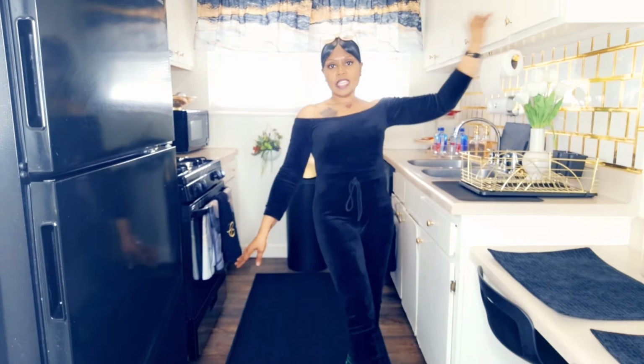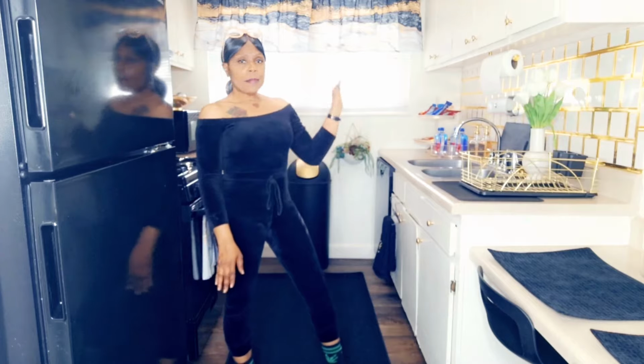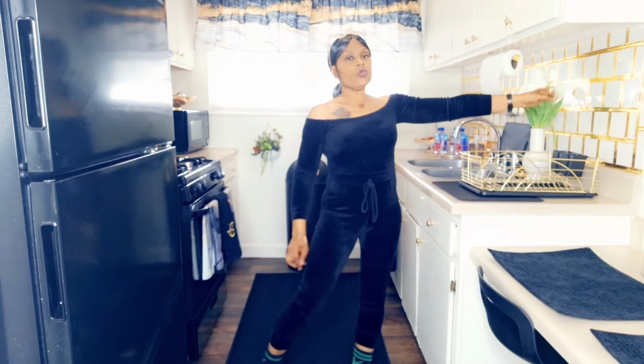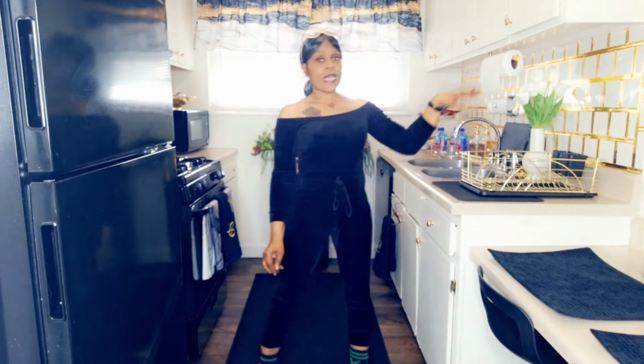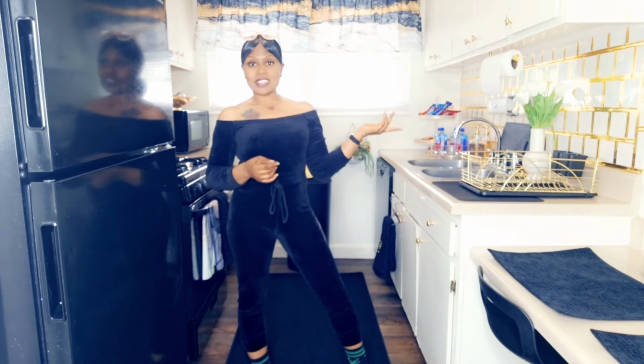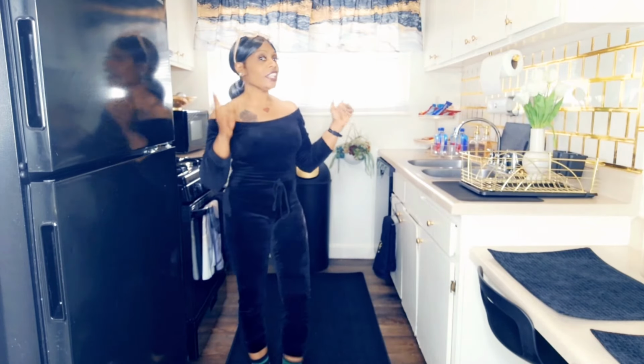The kitchen cabinets weren't in her budget, so we wanted to keep the kitchen cabinets, but we went with this unique accent wall, this backsplash. That wasn't in the budget, so we came up with this, and I think it turned out really cute.